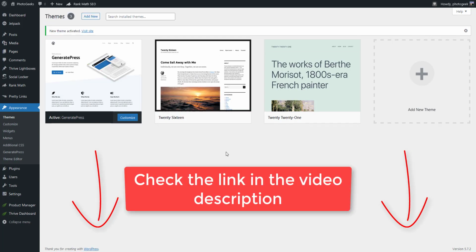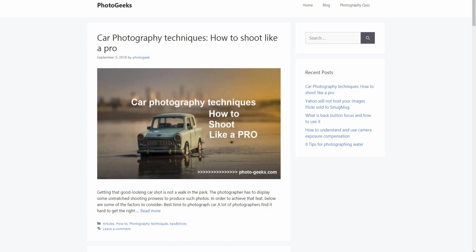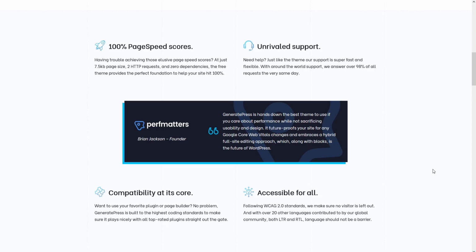I'm going to activate that, and now we go back and refresh our website. Now we're going to run another test. And why did I pick this theme and recommend it to you? That's because it uses system stack fonts, which you don't need to load from the Google Fonts library online. Yes, you can make modifications and load them locally from your server, but that needs modifications. Another reason is it has clean code and it's lightweight. This is very important because the website is not bloated and it can load fast.